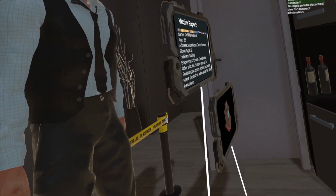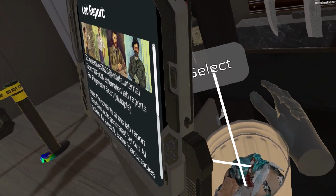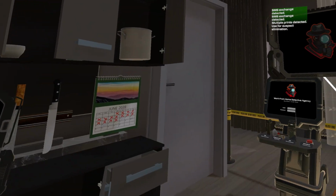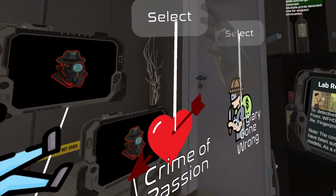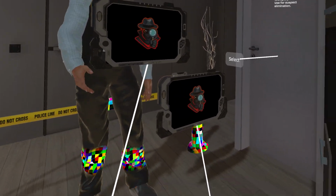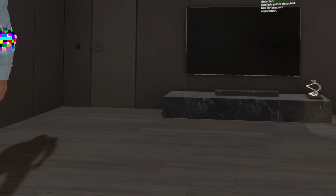What was the murder weapon? The knife. Right here. Okay, moving on. What was the motive? Crime of passion, obviously. Okay, next question. How did they exit the scene? The same way they came in. Righto, nice work, Detective. That's a wrap. I'll be back later to tell you how the case fared in court.